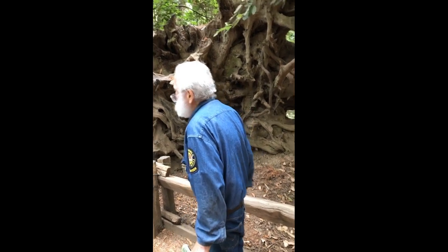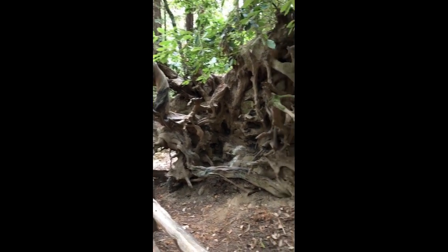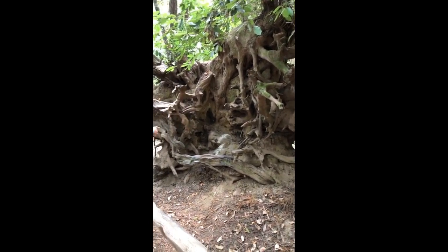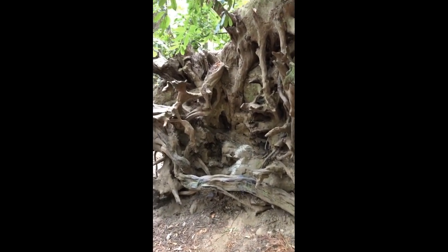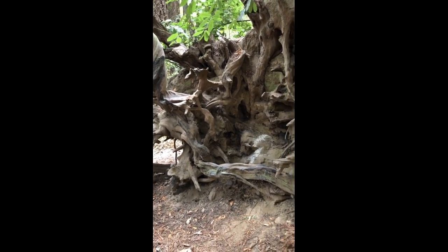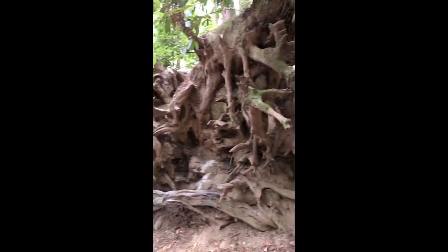I was talking to you about taproots and roots that spread. This is a redwood tree that has fallen over, and you can see the roots. There is nothing in the center. If there were a taproot and the trees had caught on fire, you could actually walk inside. Well, had there been a taproot, you'd never be able to do that. But because there's no taproot, the tree was fortunate enough to live.